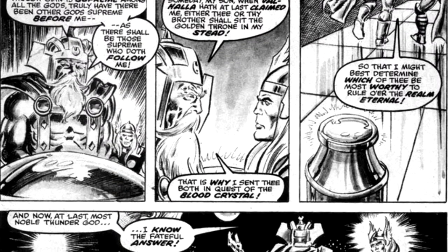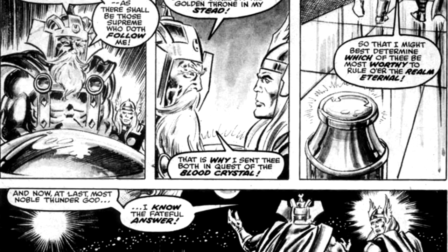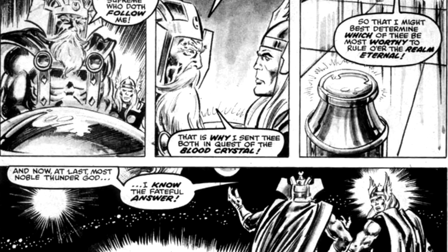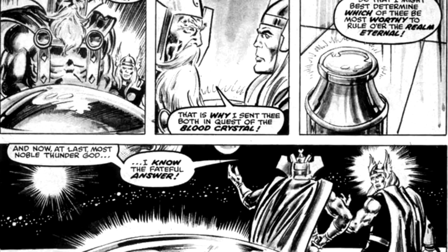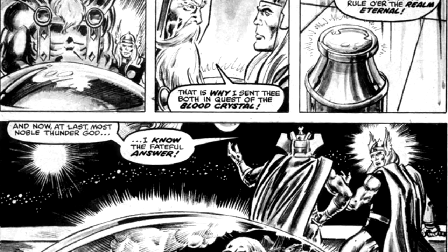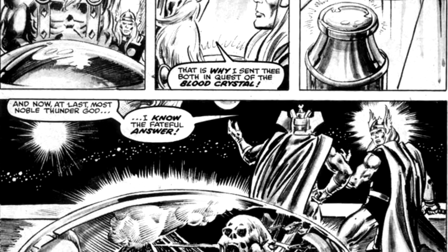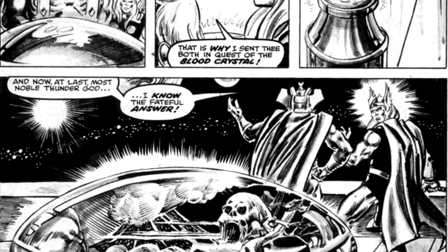So this whole thing just kind of boils down to being a test. As the issue closes, Thor turns behind him and sees that Odin was watching them the entire time. And now Odin knows who would be the right ruler of Asgard. Yeah, it's the guy that does all the good stuff, and not the god of mischief. So kind of a Twilight Zone type ending. It's like, oh my gosh, you were watching the whole time?